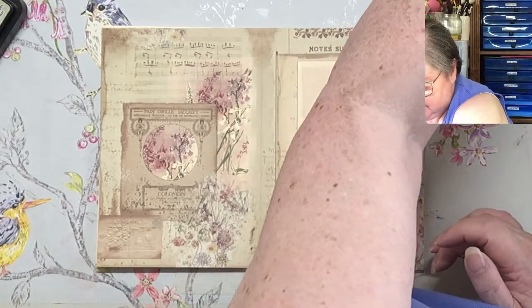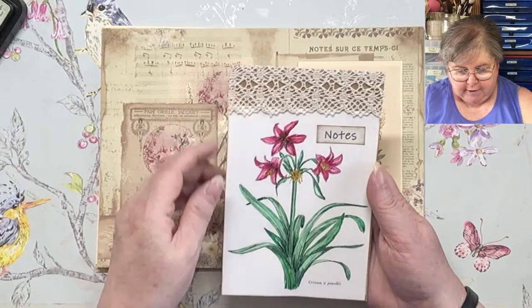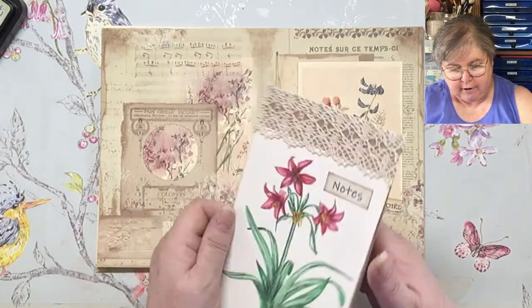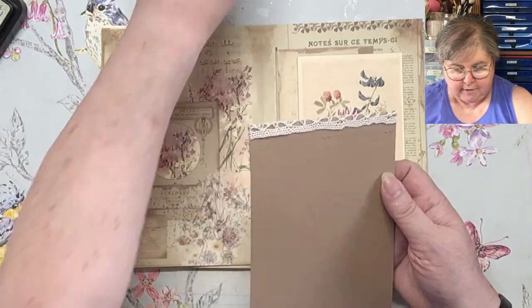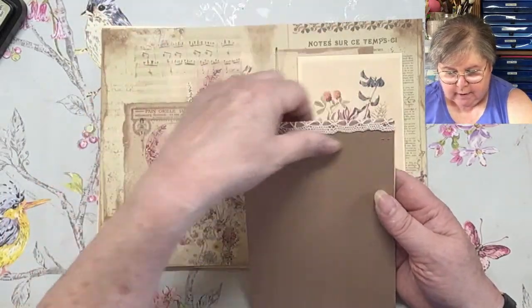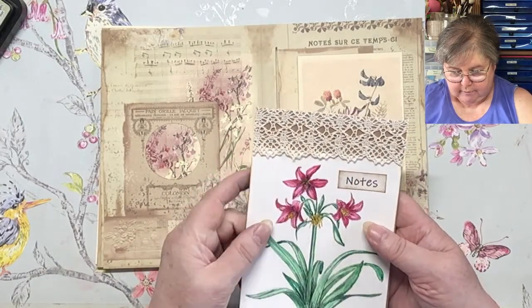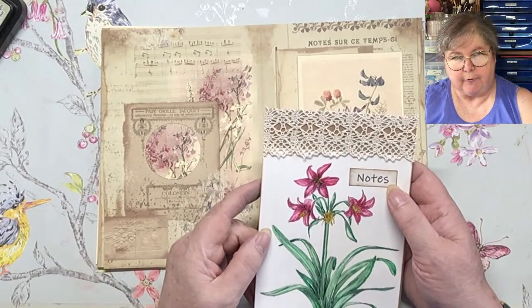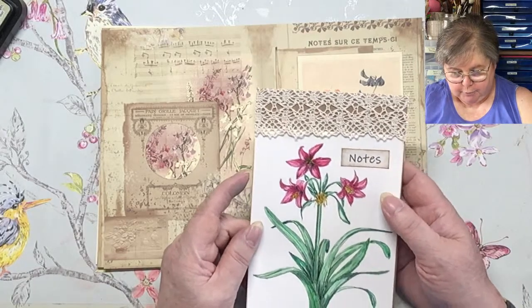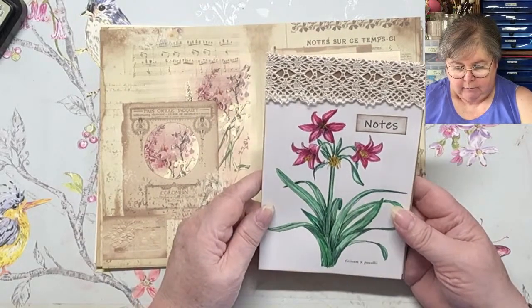Right, I've got a few things to show you today. First of all, let me show you what I did with the little watercolour that I did yesterday. I made it into a little notebook, backed it with some craft card, used Nancy's tiny attacher, which she kindly sent me, and stapled it on there, put some lace on the top. Little thing from, I'm pretty sure, My Porch Prints, and then just put some note paper inside. So I made use of it.